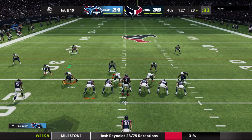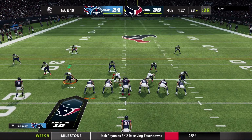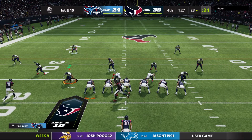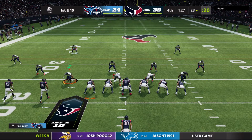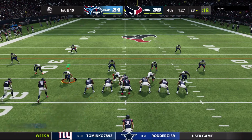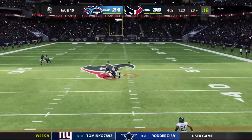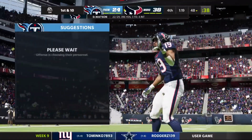Houston's offense already at the line, set to get going. And a few kneel downs should just about do it. Now, defensively, they do have all 3 timeouts, but very little reason to use them at this point. Throwing now, Watson. And they work this well upfield across the 45.